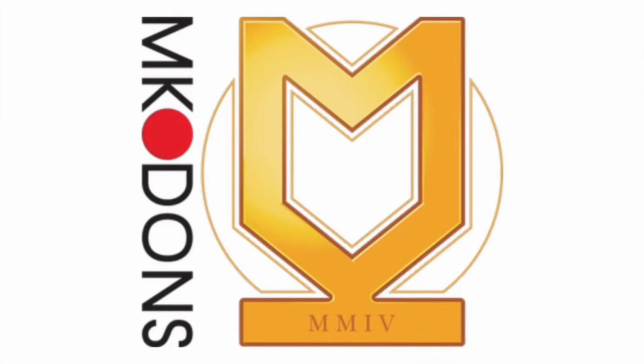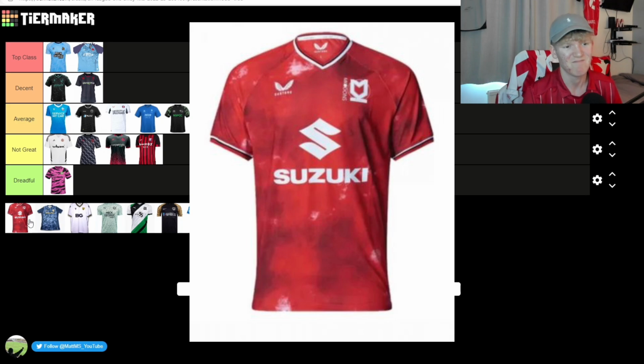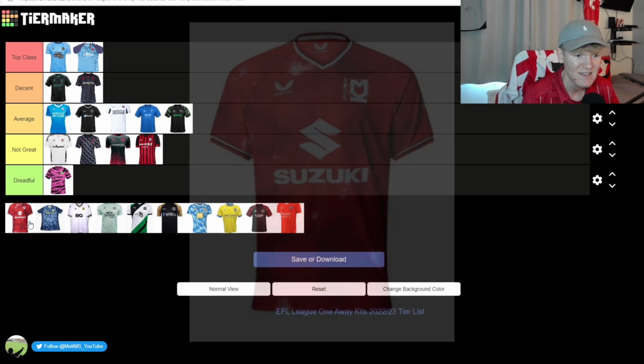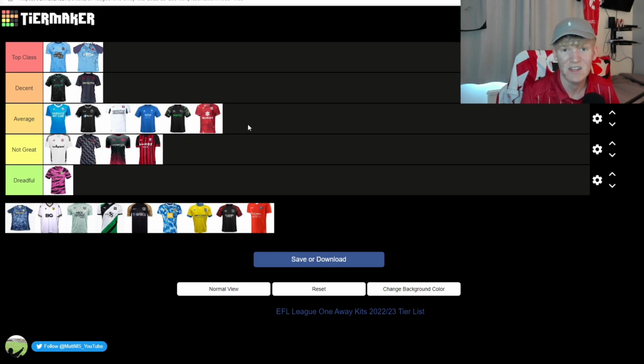MK Dons, and this is just a bit of a weird one. I think it's an okay shirt. The pattern behind it's just a bit weird, isn't it, really? I mean, it just looks like a PowerPoint background, if I'm being honest. It's just they've put it on the back of the shirt, they've whacked the logos on, and that's been done. So for me, it's just going to go in average, and there's not really a lot more I've got to say on it.